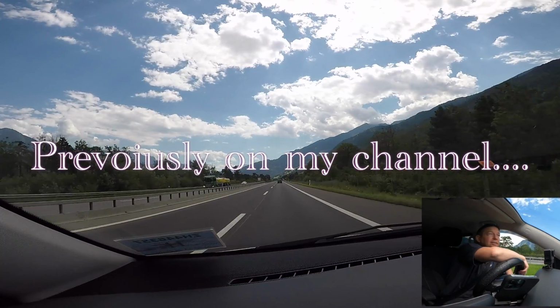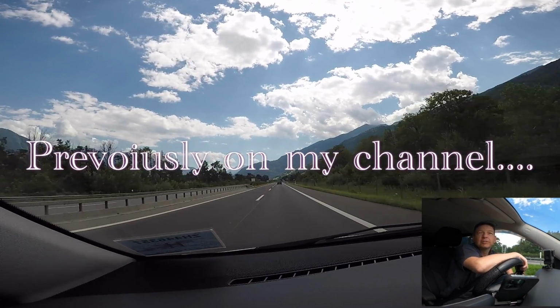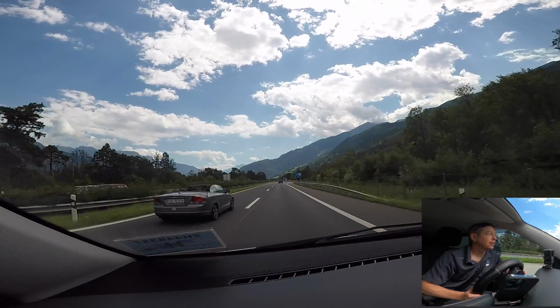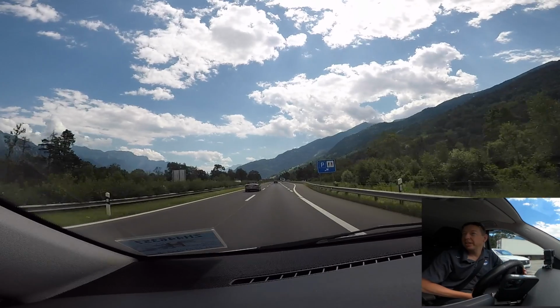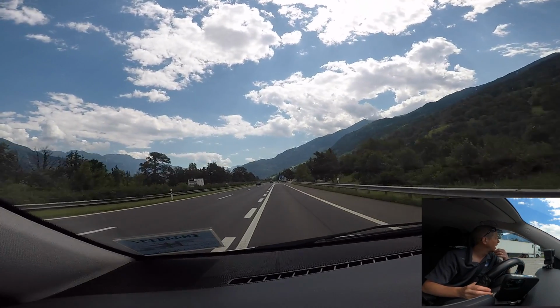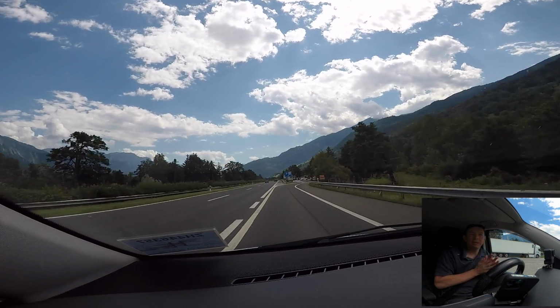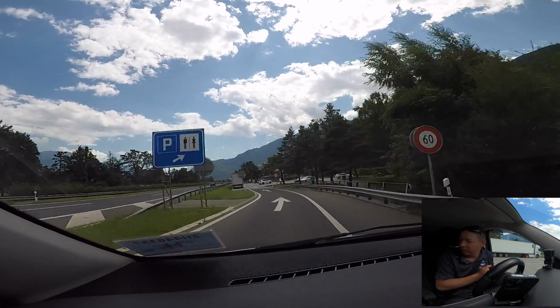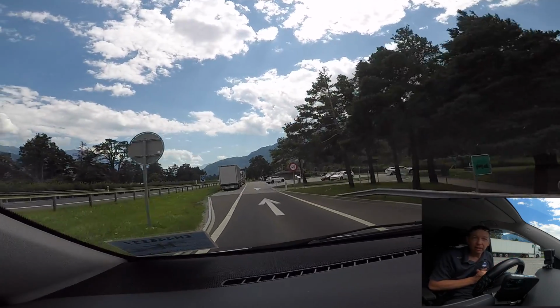I always stop here to come to the toilet because it's about halfway through the journey. About an hour from here we'll be up. So I'm going to change the batteries over in there, and then I'm going to record it all. So, pee-pee time.